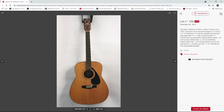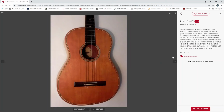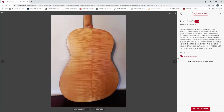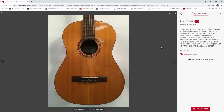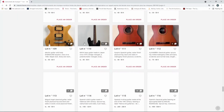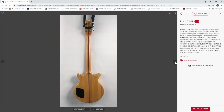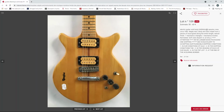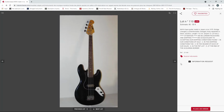Yamaha FG 400. Classical guitar by Henry Miller. Interesting. Classical guitar, Paris Musical. No. Electric guitar, Eversound Epsilon, Asia, circa 1980. Something a bit different. Maya bass guitar from Japan.